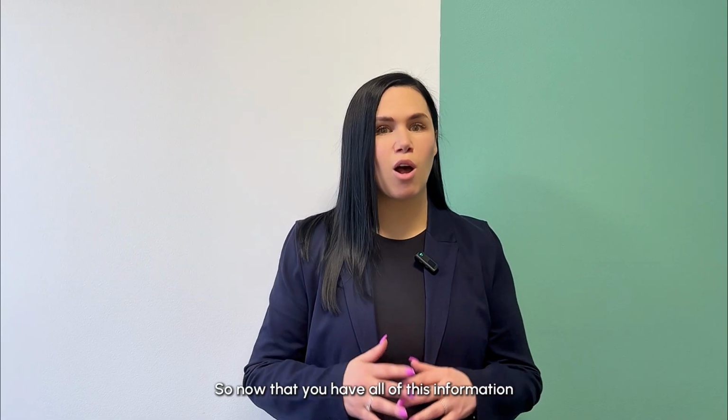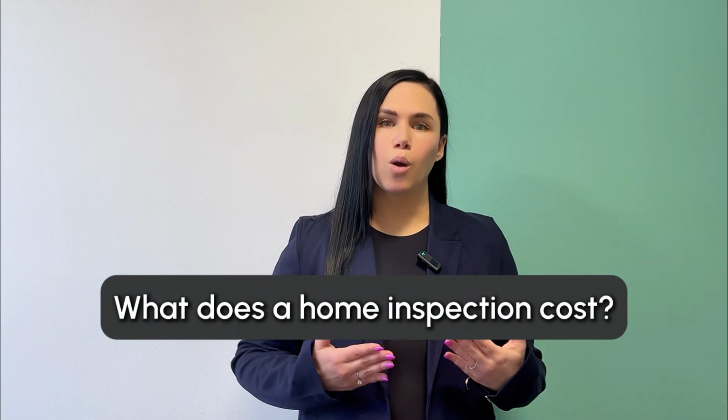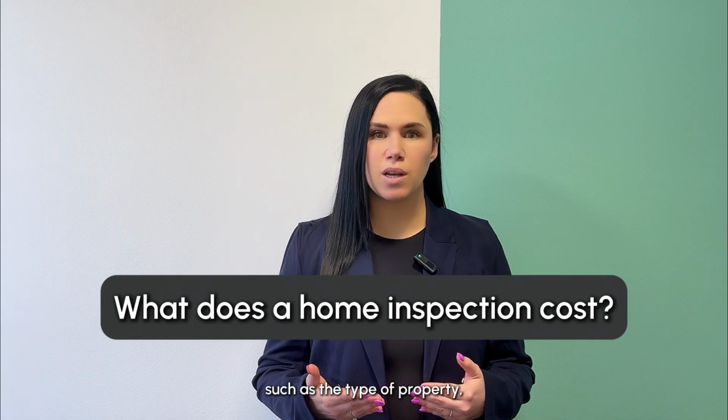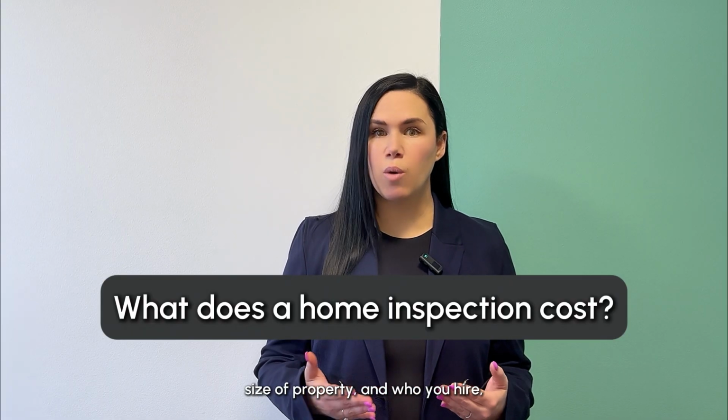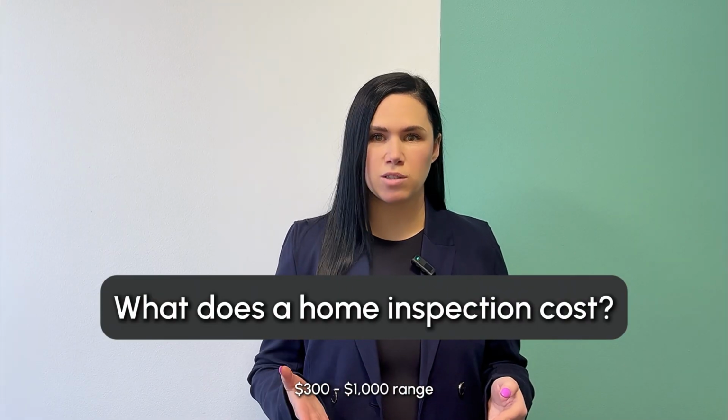So now that you have all of this information on home inspections, you're probably wondering what they cost. Well, of course, that will vary depending on multiple factors such as the type of property, size of property, and who you hire, but I would say a safe budget for this would be in the $300 to $1,000 range.